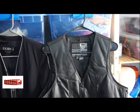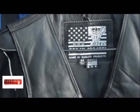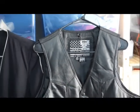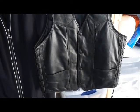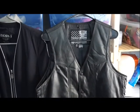And the other thing I picked up today was this USA Bikers. It's a black leather motorcycle vest. It's got the stitching on the sides, snap button, excellent condition. Okay, so I showed you everything I picked up today, and now let's take a look at all the comps.